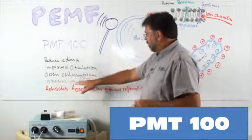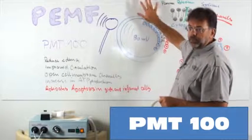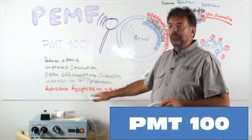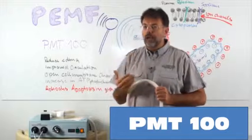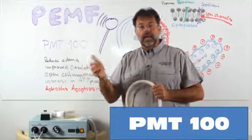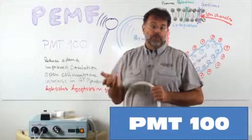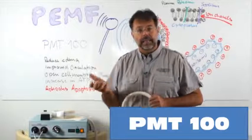Okay, now increases ATP production. Very logical. If you get nutrients coming in and waste products going out, ATP, energy production, is a lot higher. But, and this is really the most important, it activates apoptosis in sick and inflamed cells. Now we know that cancer has a very massive problem. It doesn't die. All other cells, they have a life cycle and then they die. Cancer cell has lost the ability to die off. So all your cancer cells, and especially your floating cancer stem cells in the body, they just keep replicating and replicating and replicating, and they don't shut off.